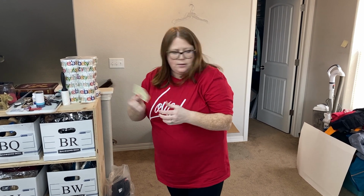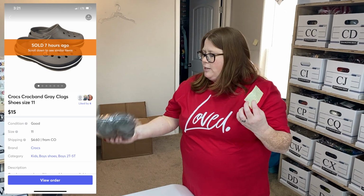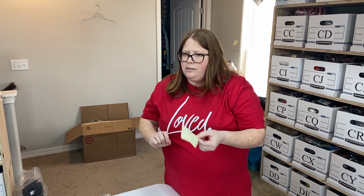And then on box CS, sold some Crocs. These were from my Ben Stimulus Check Challenge. So I have about a buck into them. Someone offered me 15 plus paying the shipping, so I accepted that. And then I had two kiddos in sale, so box BA is down all the way over there.